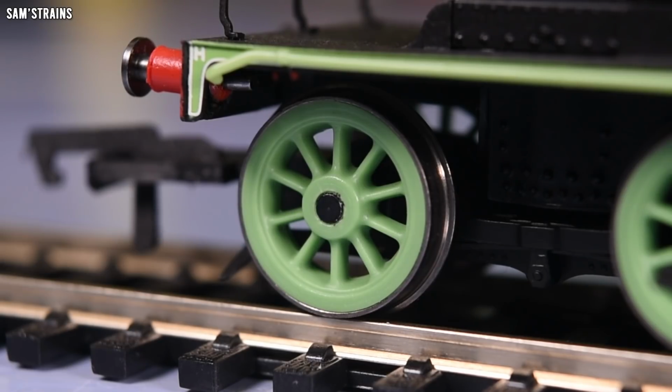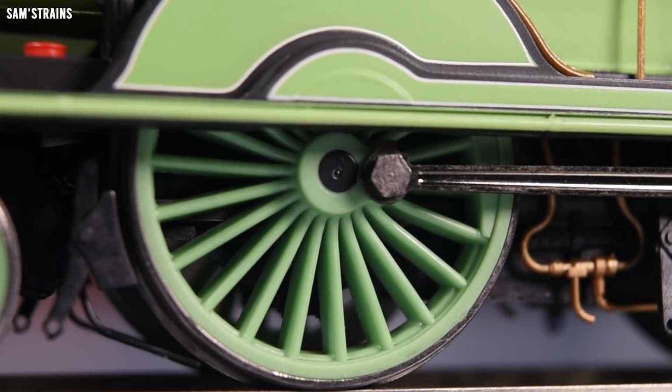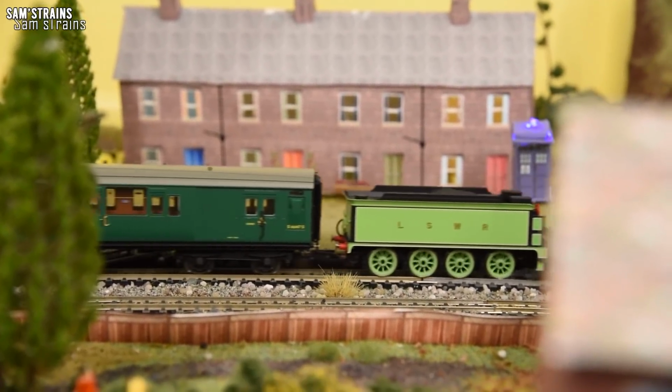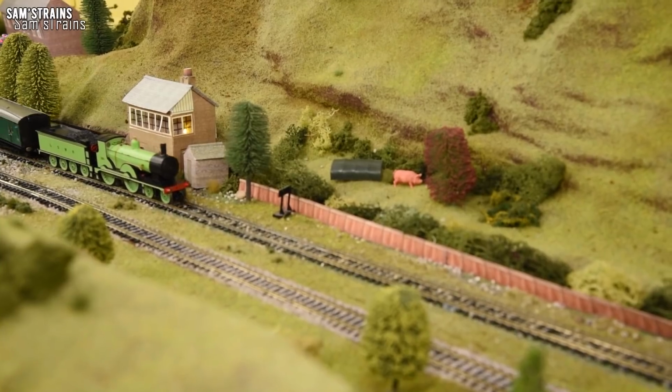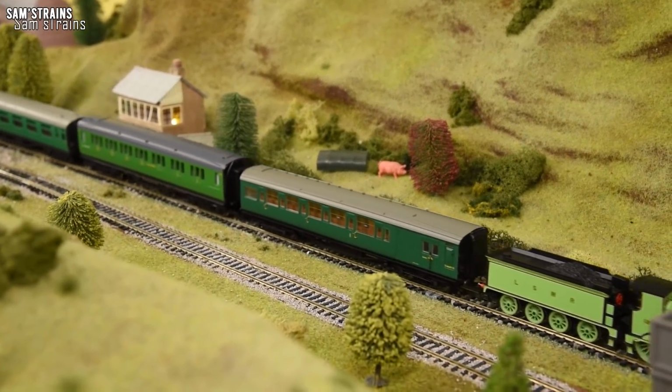And of course, you've also got the green wheels with the black centres. Again, fantastically unusual, and it just tops off the livery beautifully. So LSWR green, I doubt any of you saw that one coming, but ever since buying this loco, I have absolutely loved it, largely because of its livery.